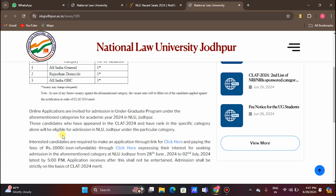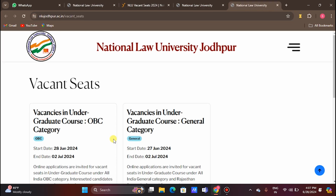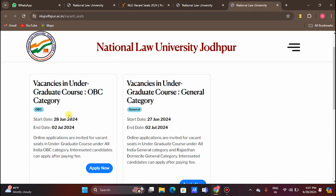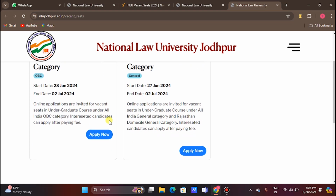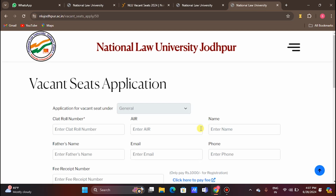If you want to apply, just click here. A page will be opened. This is the vacancies page for the OBC category and general category. Depending upon the category you fall under, you can choose either of these. So either apply through the OBC category link or apply through the general category link. The page is the same for everything.